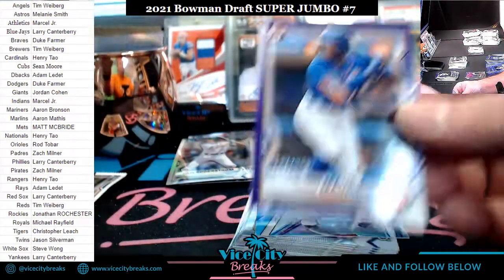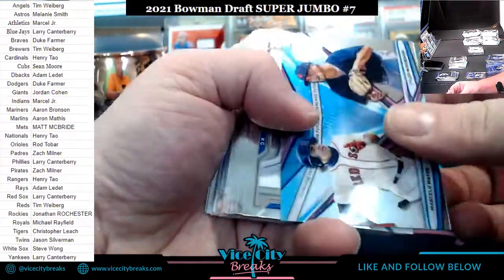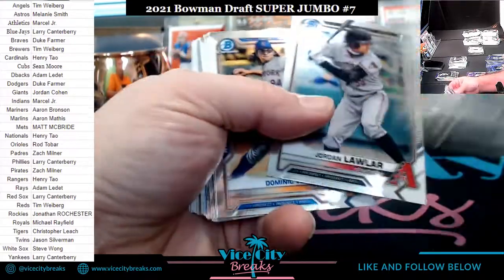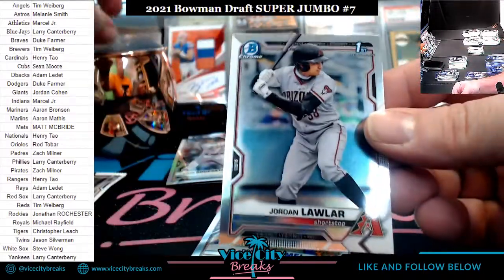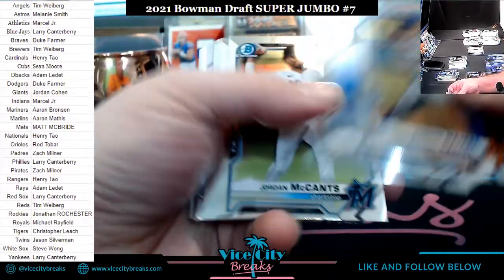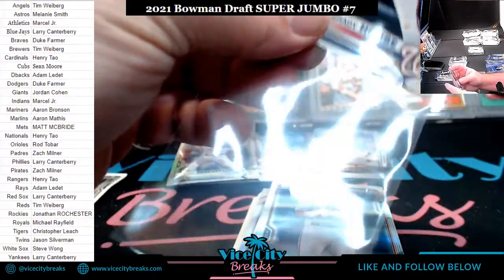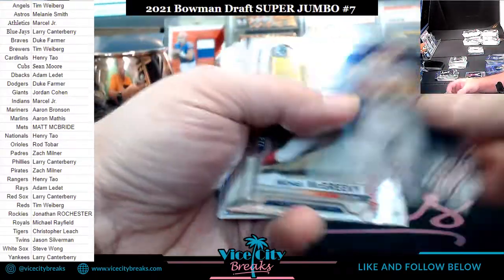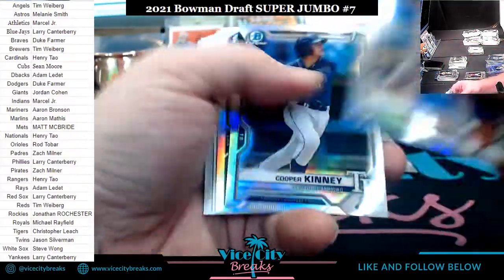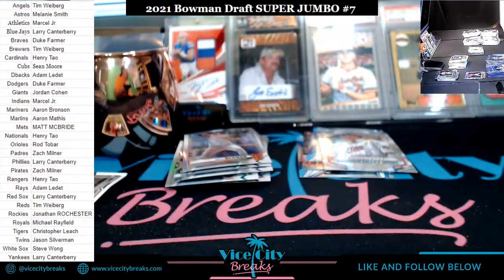Mauricio, purple paper for the Mets. The Mets have not had one, and they've been kind of ignored a little bit. Lawler base crumb. House base crumb. Second.